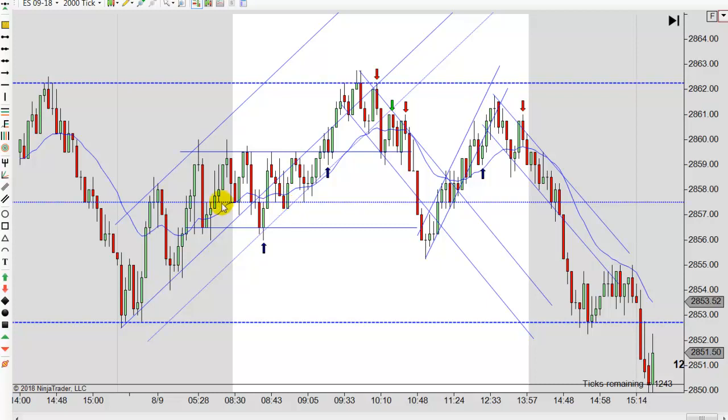And really we're just kind of stuck between the day's midline, or the bigger range's midline, and this resistance right here. And so it bounces again, and again you don't have long to get enough room here, and then it turns down again.